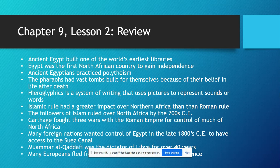Islamic rule had a great impact on North Africa, greater impact than Roman rule. The followers of Islam ruled over North Africa by 700 CE. Carthage fought three wars with the Roman Empire for control of much of North Africa. So knowing Carthage is important.